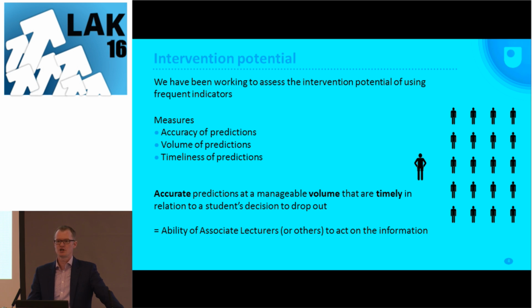And that starts with measures and statistics about the predictions. So we're looking particularly at frequently generated predictions and how they can be used to intervene at the right time to help retain students. And we've been thinking about measures associated with accuracy, of course, but also the volume of predictions and whether that volume is manageable and actionable, and also the timeliness of those predictions. Are those predictions coming at the right time to act?